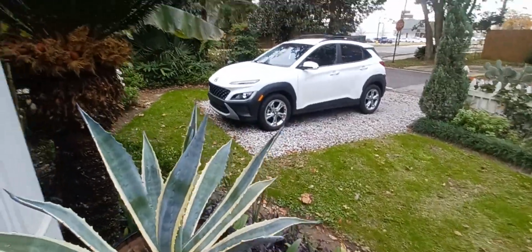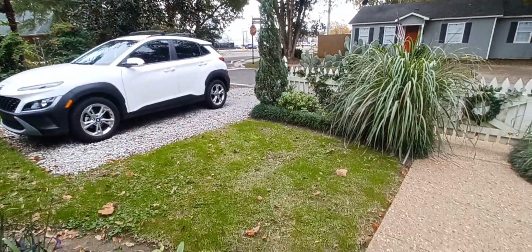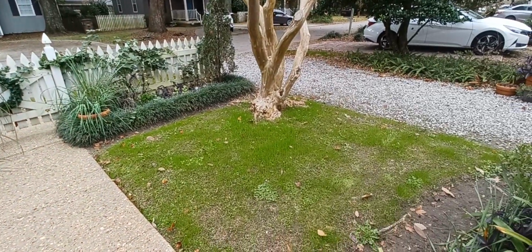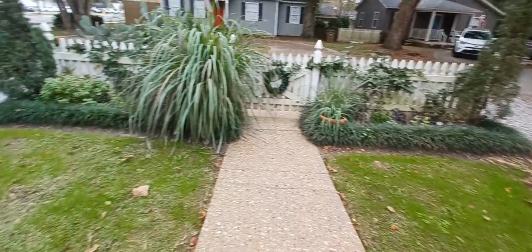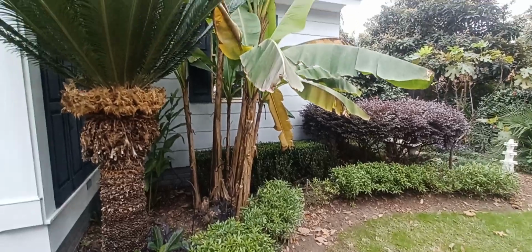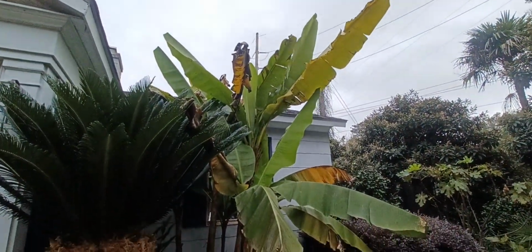I did absolutely no yard work this week because of the rains. So you can see a few leaves here and there. But the good news is winter rye is now visible. So that's a good thing. We've only had one day where we got a frost, and it was only frosty for about an hour or two.